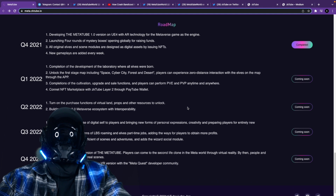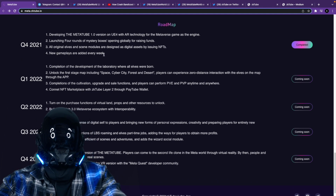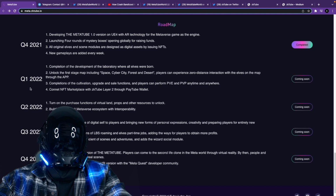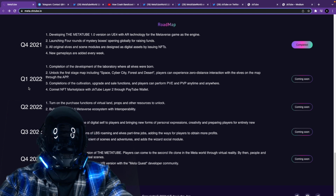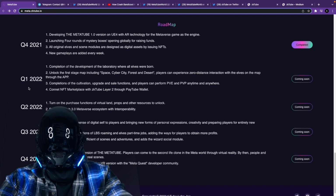Let's look at the roadmap. As you can see, their Q4 2021, they've completed what they said they would complete. Awesome. Now moving on to Q1 2022. What are we looking at right now? Number one, completion of the development of the laboratory where all elves are born. Number two, unlock the first stage map, including space, cyber city, forest, and desert. Players can experience zero-distance interaction with the elves on the map through the app.